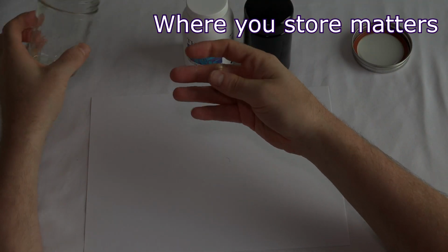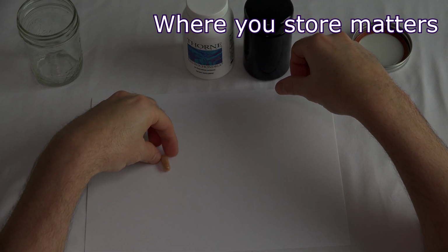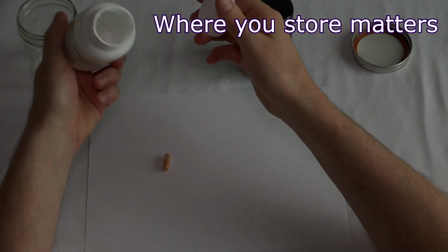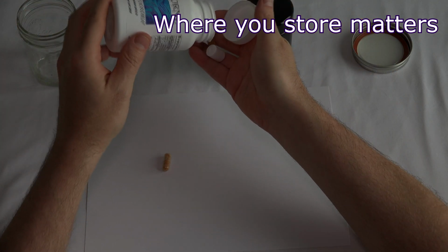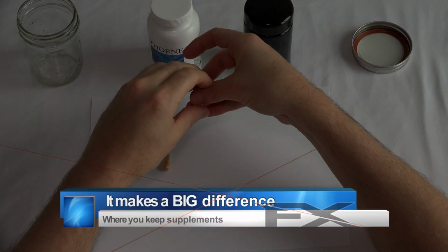So here we have the glass bottle, which we would expect would be the worst. And it looks fairly dark after 6 weeks. In an original bottle, not nearly as denatured.